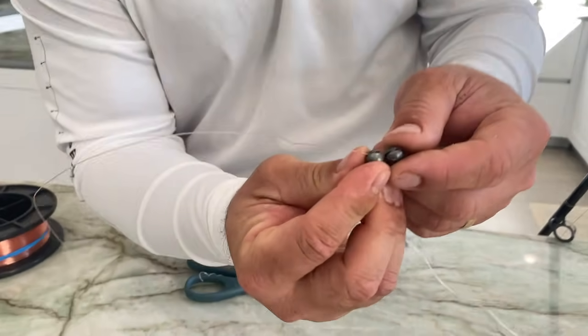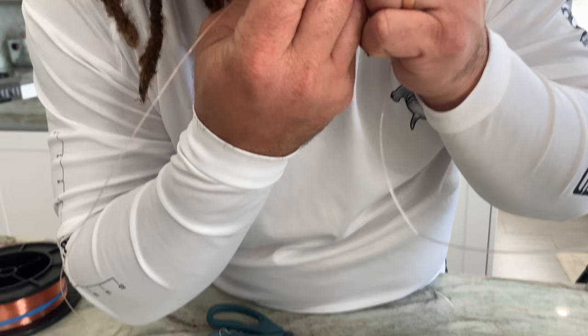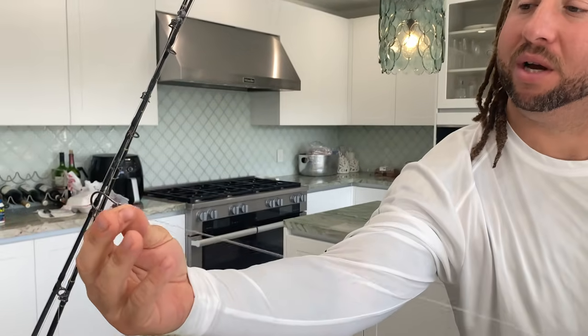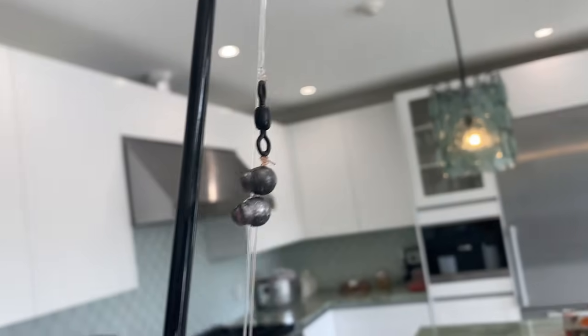Slide the next one on. Boom, and that's done. Should look just like this. 3 to 4 feet of monofilament onto your big gun hook. Just go down slowly now.